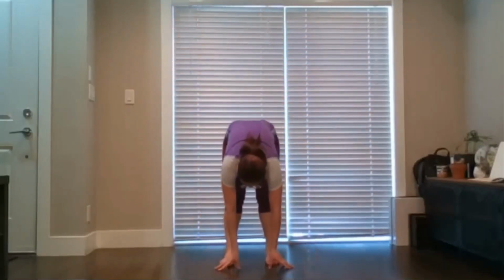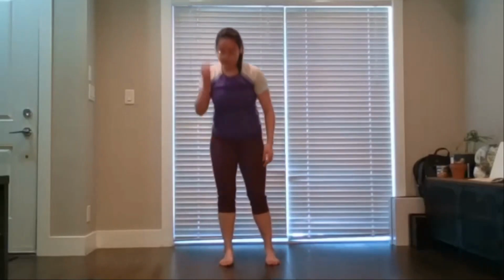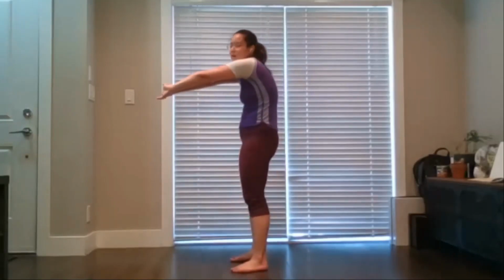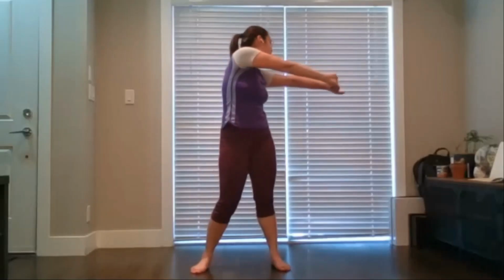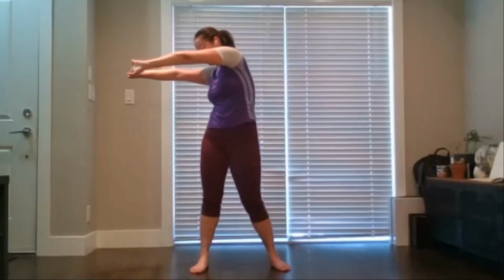Nice job, everybody. Come back up. We're going to interlace the hands. Bring the palms forward like so, rounding your back. And then you're going to twist to either side. You're twisting from side to side. Deep breath still as we're doing this. Back to the middle. Other side, reaching. Deep breathing.